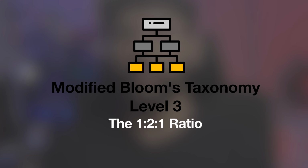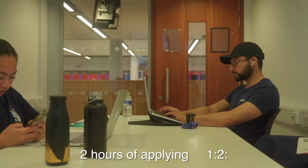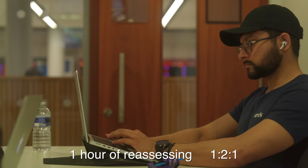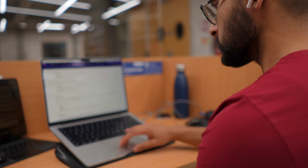But an even better thing to do to reach the top of level 3 is to create a system to streamline how you apply knowledge so that you can think faster. And this involves using a 1 to 2 to 1 ratio. For every hour you spend learning something, spend 2 times as much time applying what you've learned. And after you apply what you learn, go over the specific parts where you struggled and spend an equivalent amount of time going deeper into that topic. Usually this involves working on your levels 1 and 2 more before going more into the practical application of the knowledge.